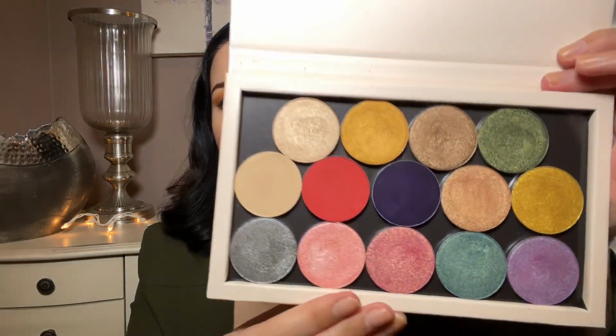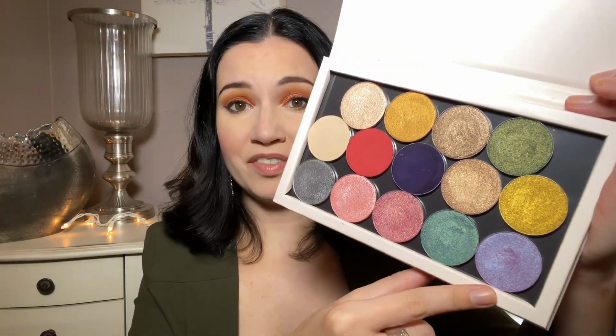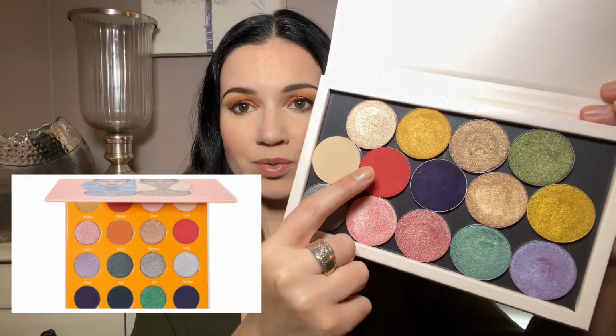But the Magic palette, which is this whole row here, I love it. I love the color story. I love the pinks. I love this duochrome purple. That's one of my favorite eyeshadows ever. This teal is gorgeous. This reddish matte, you have a navy matte. It's just a really good palette. I'll put a picture of the original one on the screen.